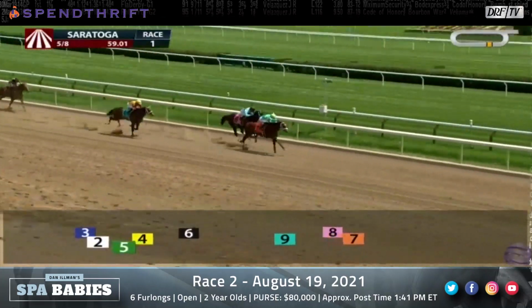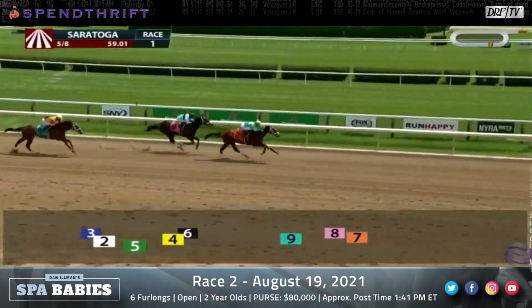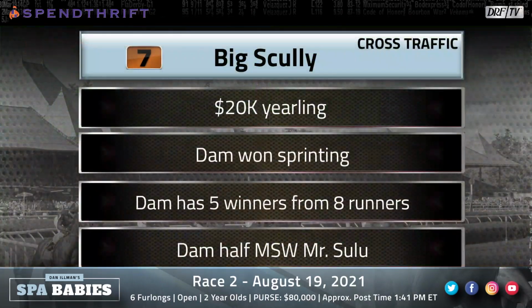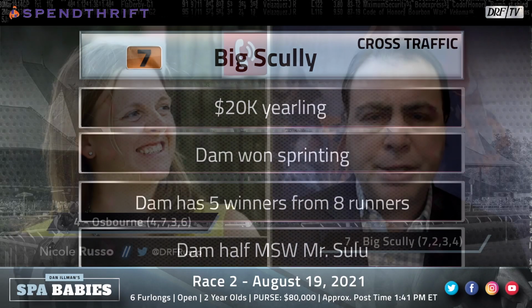Certainly, and no surprise that this horse takes a little bit of money for Dallas Stewart. As you said, a son of Spendthrift sire Cross Traffic, the leading freshman a couple of years ago with champion 2-year-old filly Jaywalk and others. Top pick time for our Thursday Spa Baby race. Of course, all season long at Saratoga, our coverage presented by Spendthrift.